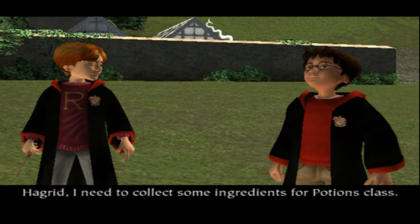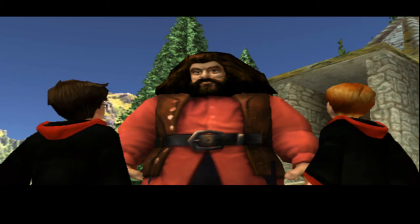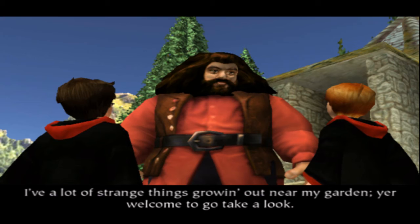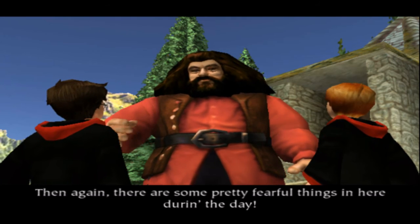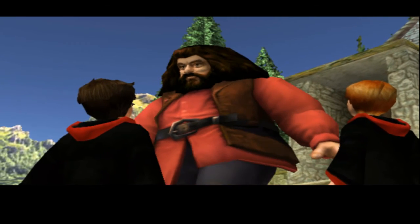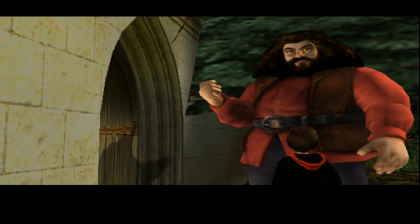Hagrid, I need to collect some ingredients for potions class. Do you know a good place to find plants in the school grounds? I have a lot of strange things growing out near my garden. You're welcome to go take a look. Be careful, mind. Wouldn't go wandering round at night. Then again, there are some pretty fearful things in here during the day. There you go. Be careful, Harry.